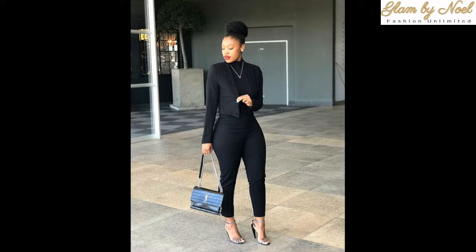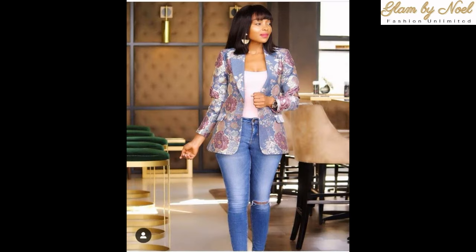Secondly, if you choose bottoms, choose from pants, a skirt, tailored shorts, or sophisticated jeans.